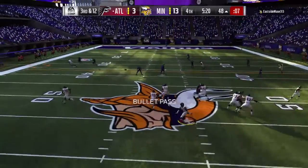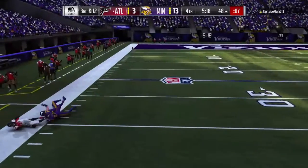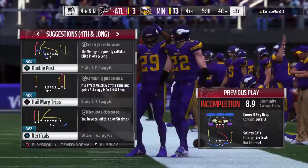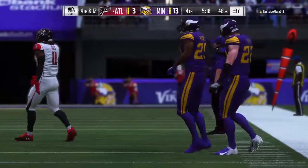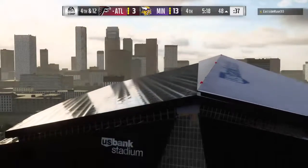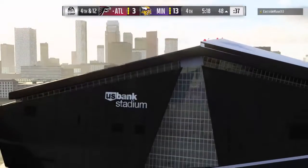On 3rd down, Ryan. And he couldn't hang on to it through the contact. Incomplete. We've seen good cover skills on display throughout this game, really from both teams. And there's another nice example there of them making it difficult to complete a pass.